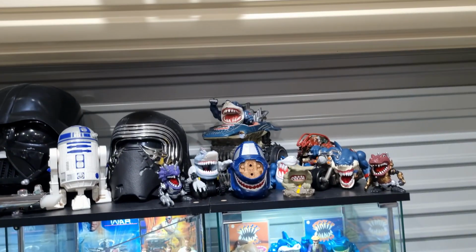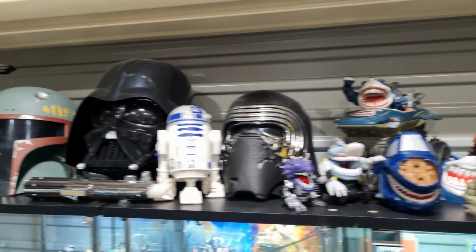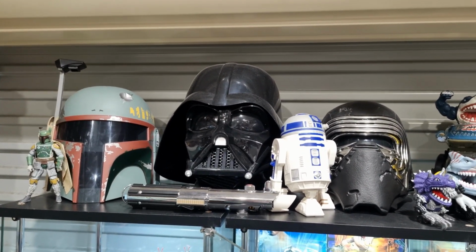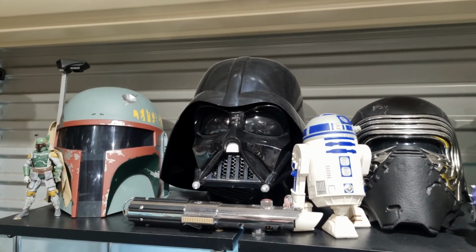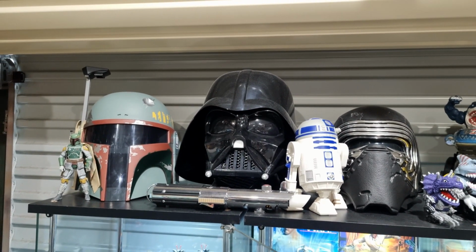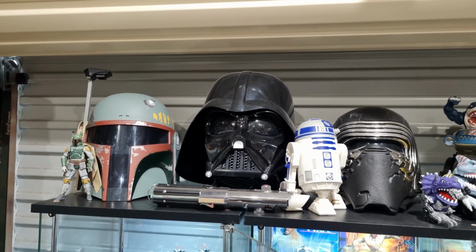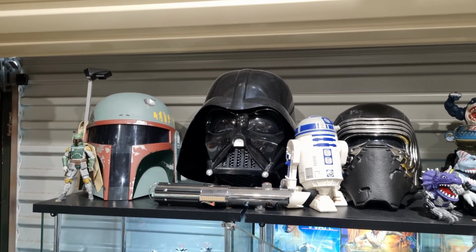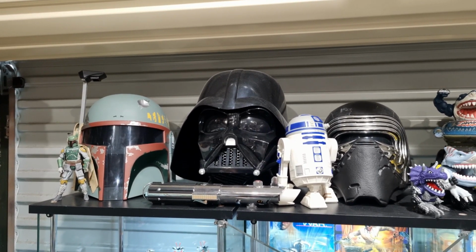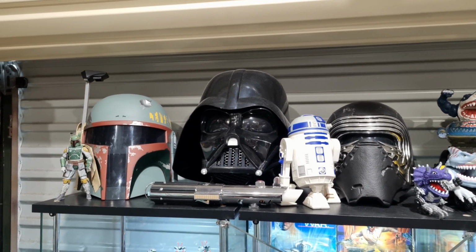Alrighty, so then we get some Street Sharks action and some more Star Wars props, I guess. Well, they're the Black Series Kylo and the Black Series Darth Vader. Yep, not the Boba Fett. So, yeah, just a little Star Wars line. I do have a large collection of the 90s Power of the Force figures, but again, nowhere to display them. Yeah, too much going on.